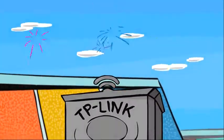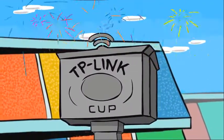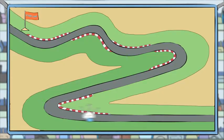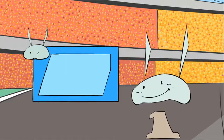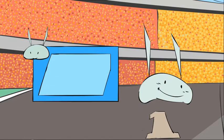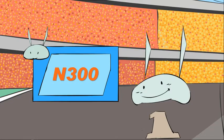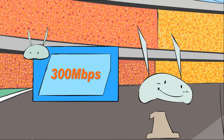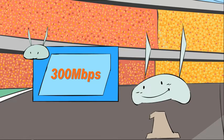Welcome to TP-Link Speedway for the highly anticipated TP-Link Cup. Let's take a look at our two contestants who will be tasked with delivering large HD video files to the finish line. Now in the inside lane, we see our defending champion, the N300. He's equipped with 2x2 MIMO intelligent antenna technology and won his title by reaching speeds of 300 megabits per second.